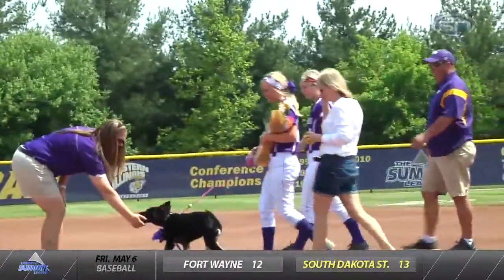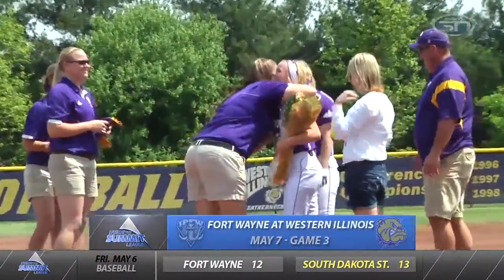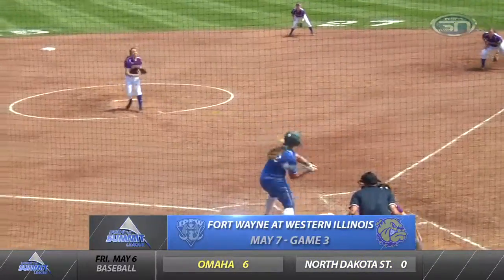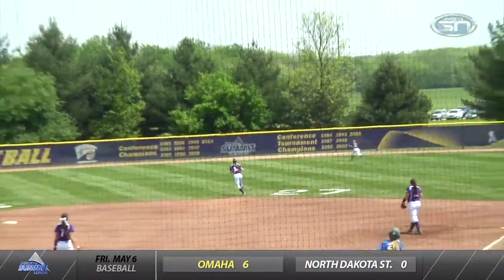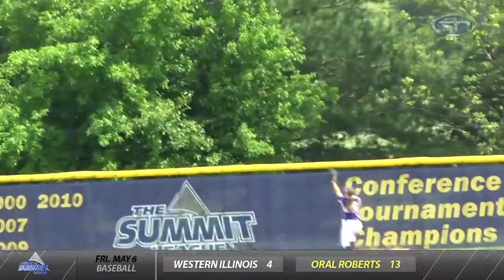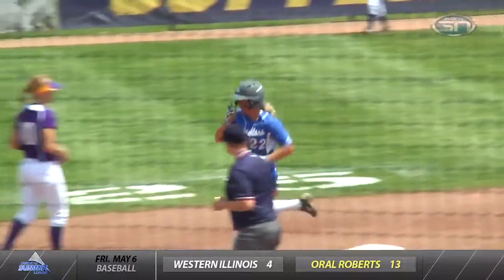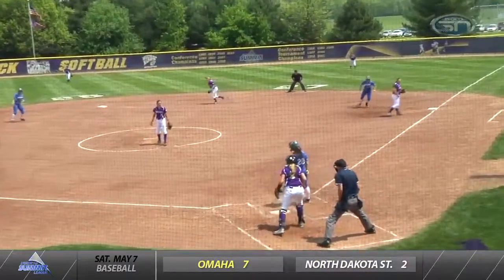And they get the series sweep on Saturday on Senior Day, senior weekend for Western Illinois. And they get the win despite another home run from Fort Wayne's Demetra Burns. Just her 3rd home run of the season, but her 2nd in the series. Pitching, though, prevails in this game.